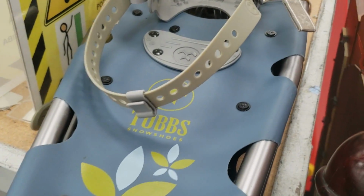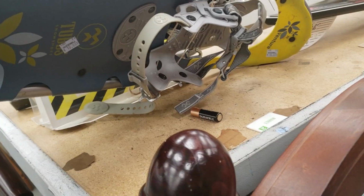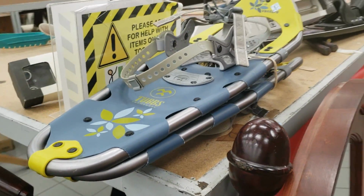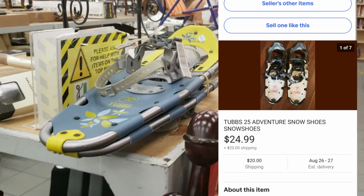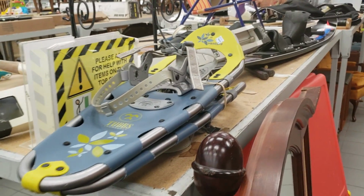Leaving the book section though, I find this is pretty sweet. Tubbs snowshoes, $10. That seemed like a good deal to me. I did look it up. You guys can see the comps on the screen. Really not worth as much as I thought. I did leave them behind.